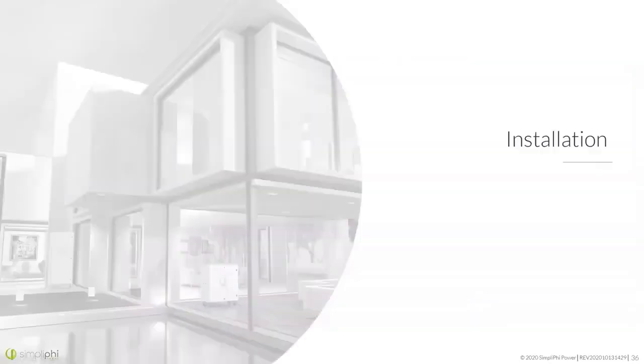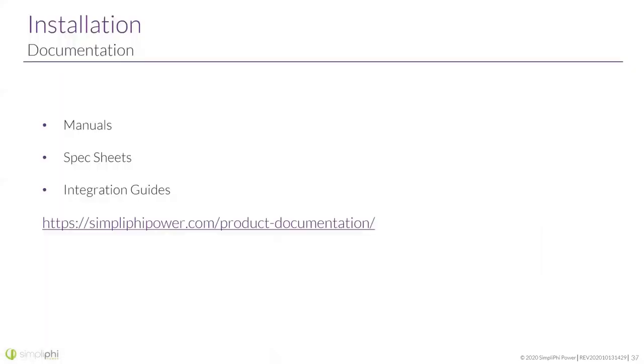Okay, so this would be the section I'm going to wrap it up with. We're going to talk a little bit about installation and programming. We'll start with installation. This is a very brief overview, so it's not too in-depth, but if you are looking for more in-depth, we definitely have plenty of other presentations that go really granular on the installation.